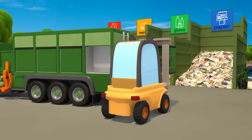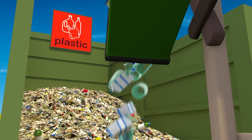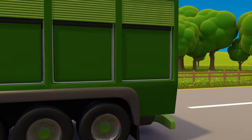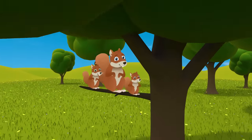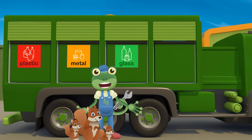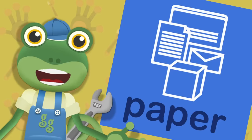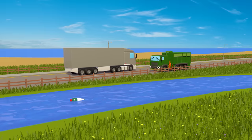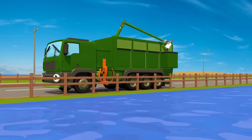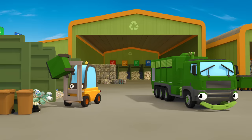She sorts out all the paper and the metal too. Look at all the plastic that will be made brand new. Rebecca recycles, she helps to save the trees. Rebecca recycles plastic, metal, glass, paper. Rebecca recycles, she keeps the oceans clean. She stops all of the plastic from floating downstream. Rebecca recycles.